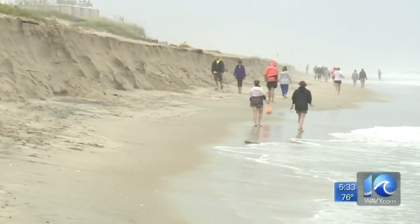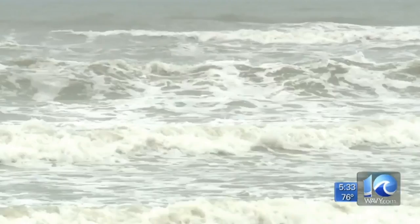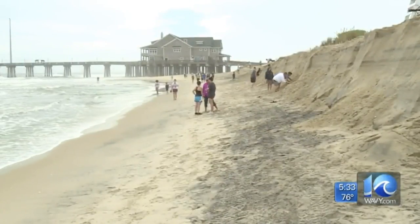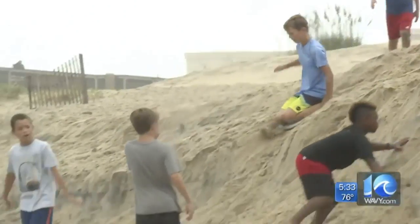So how did the face of the beach change so dramatically in such a short period of time? Officials tell us wind is to blame. Extended periods of north and northeast winds can carve up a beach like this. We're told the return of southwest winds and the sands should level out some.